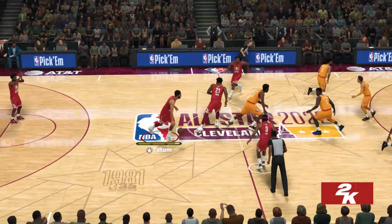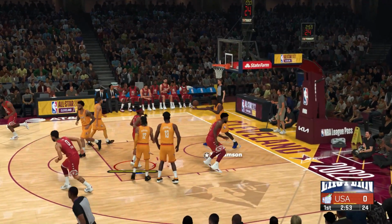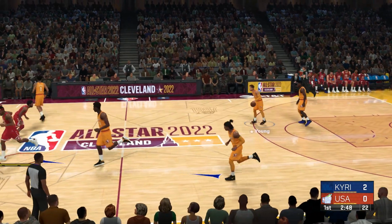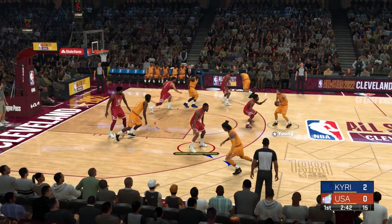And so it's the East with the tip. A look at the starting group for the East All-Stars. Kyrie Irving is out there with Bradley Beal. Then it's Tatum. Then it's Joel Embiid. And it's Leonard in at the small forward. So the East able to put the first points up on the board.